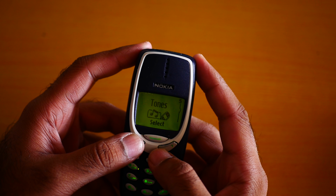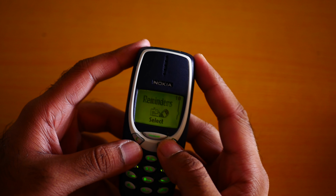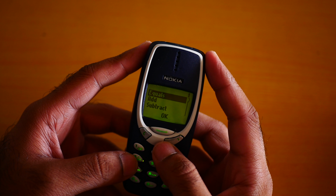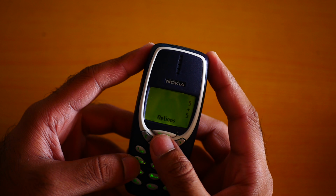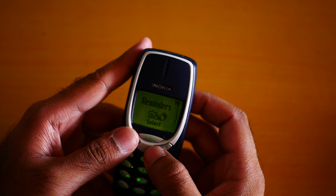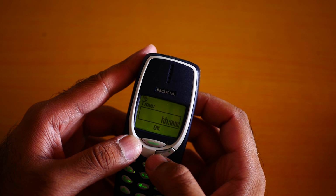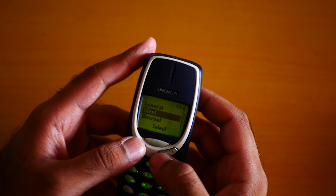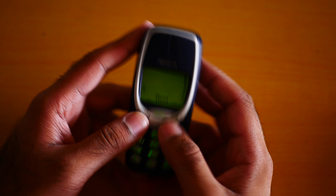Let me use the calculator right now. Now is the turn for the calculator. 5 plus 5 equals 10. Reminder. First I need to set the clock. Profile. There's a lot of stuff which I like about this phone.